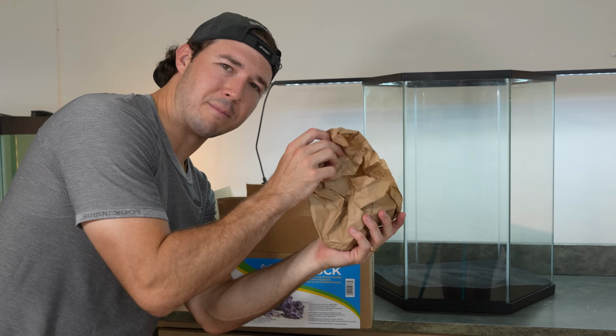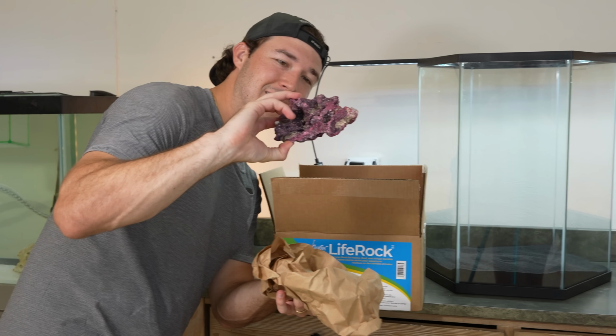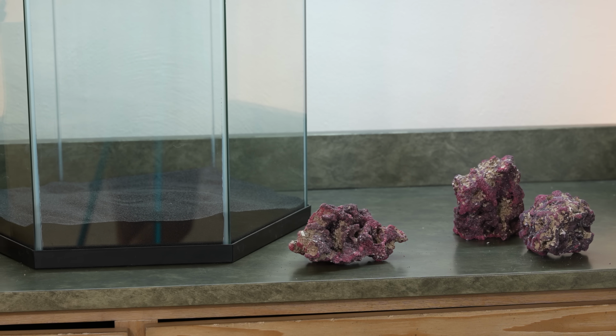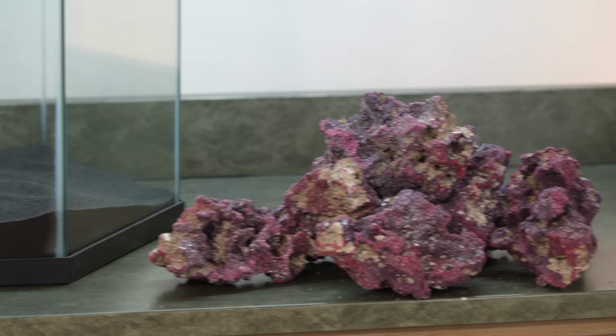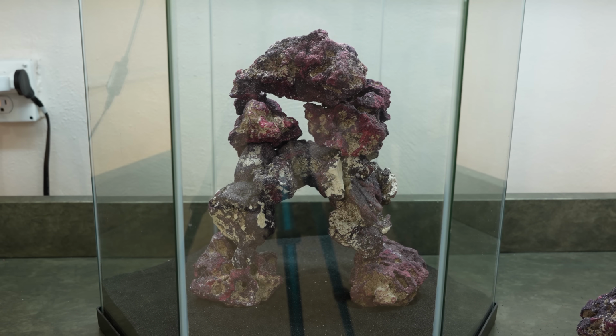Wow, individually packaged rock. Very nice touch. That is the deep purple color that we're looking for right there. And not only does it look something straight out of the deep ocean, but I wanted to build an underwater cave. Frogfish are ambush predators, so giving him a spot to blend in and to wait for prey is super important.